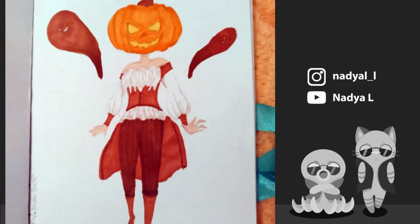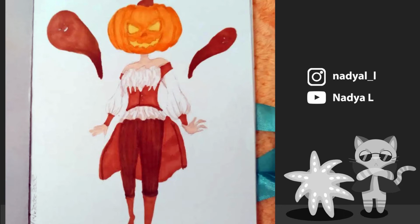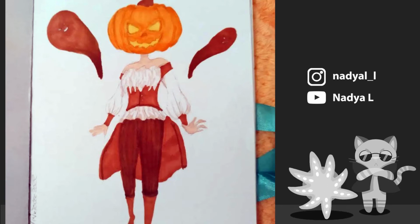It's just such a cool style. I really like this interpretation of the original. I do always love Nadia's female characters, to be honest, especially around the spooky season. You know, more witches please, Nadia, anytime.